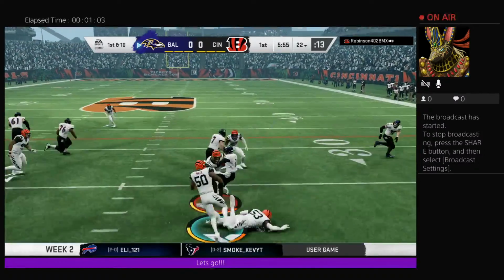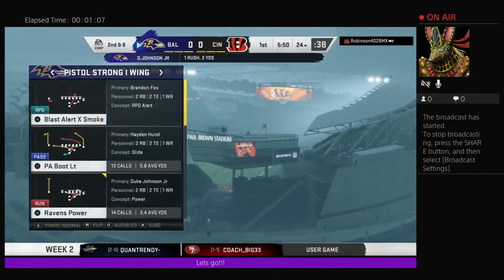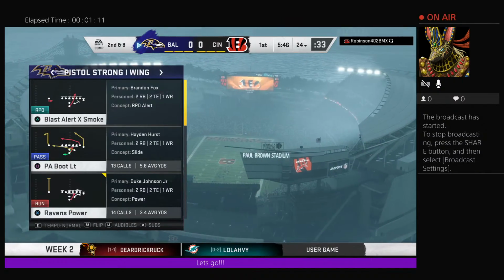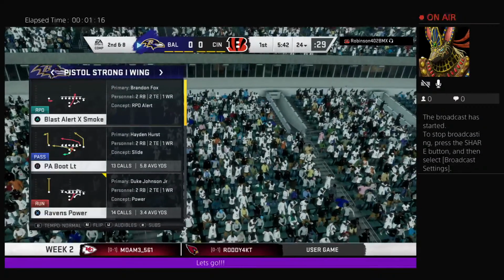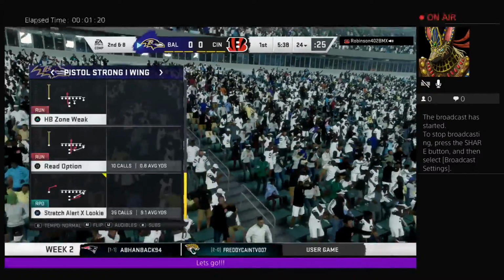First carry now. This is Johnson. And a short gain there as he'll get it up only to about the 24. Only a couple for him there on the game's first play, and it's second down. Well, he's looking for some running room, and there wasn't a whole lot of it there on that play. I think he was lucky to get a couple of yards out of it.